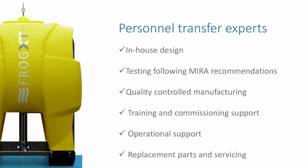I did mention that we have in-house design, and Charlie also mentioned briefly that we do thorough testing on all our prototypes before they go into manufacturing and become off-the-shelf products. During the testing process, we follow MIRA recommendations, which essentially means that our testing methodology and procedures are very similar to when a personal vehicle or car is being tested for different impacts. So we follow the same rules, basically, when we do our tests.